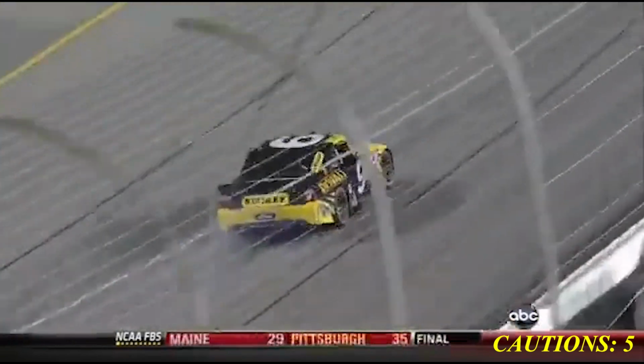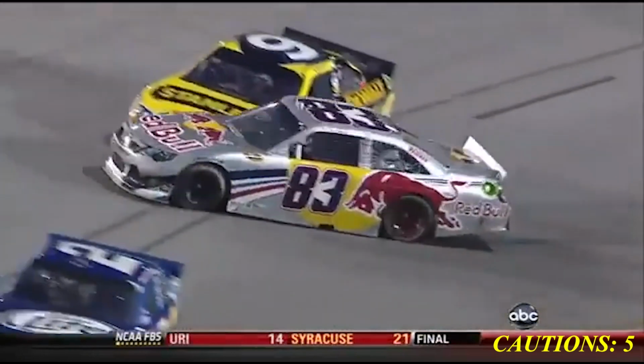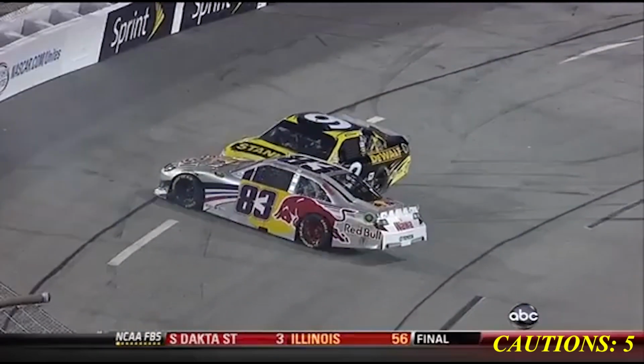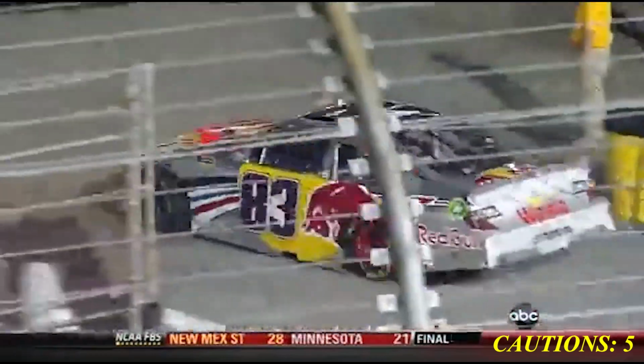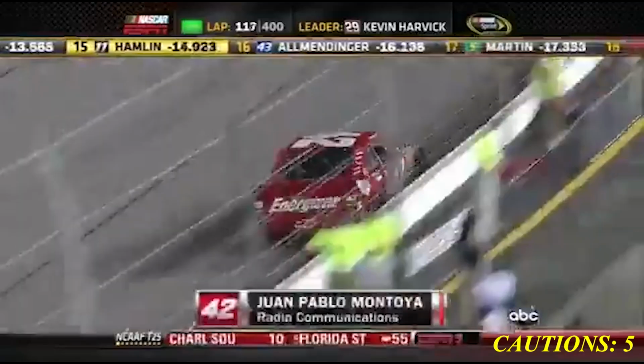Vickers is not happy about what happened there. And can't blame him for that. No, I don't blame him at all. Let's see right here. Oh, yeah. NASCAR has told Brian Vickers to take that car to the garage area and keep it there for a while.